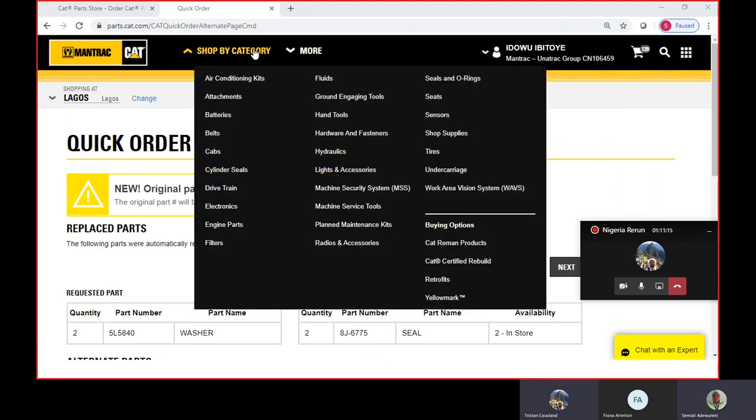There are other ways you can discover a part. There are many ways. Parts manual is one of them. And for the people that are licensed with our SIS, they can go through the SIS. And if you do not know the part number, but you know the particular thing you want, what is missing is the part number. So if it is a cylinder seal, you come here and click cylinder seal.